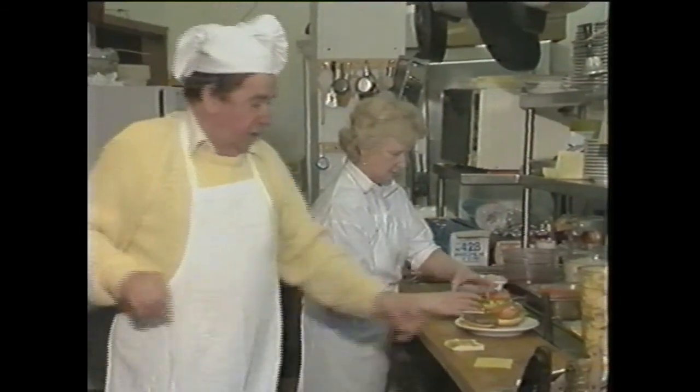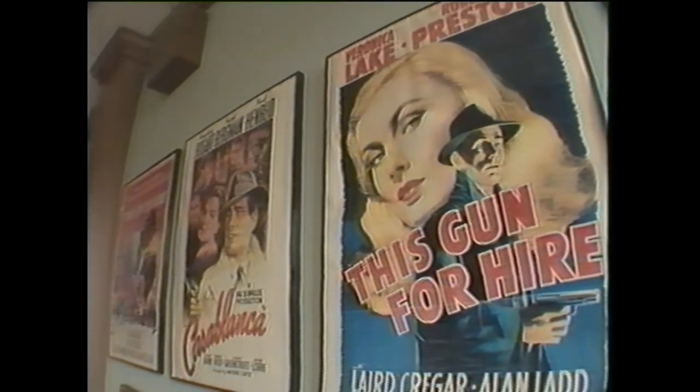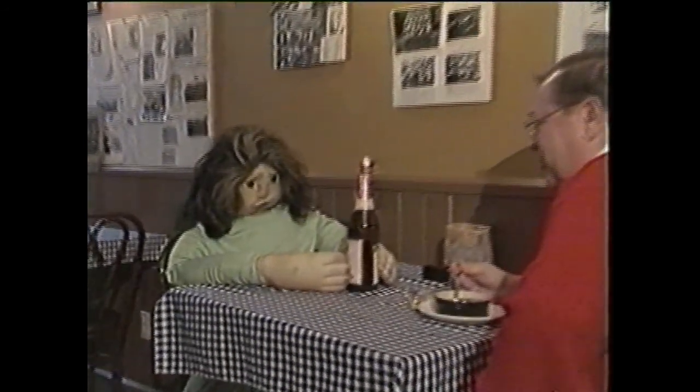Barney Thomas grew up in New London, and he brought a bit of Broadway to the town with his box office restaurant. The decor is old movie posters and pictures of the greats of the screen, Broadway, and even the high school stage here in New London. Barney even has a special table for people that don't like to dine all alone. Good afternoon. She doesn't talk much, but she's a real cheap dinner date.